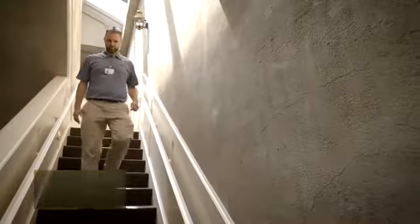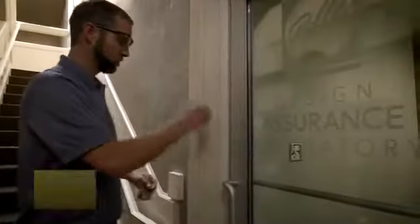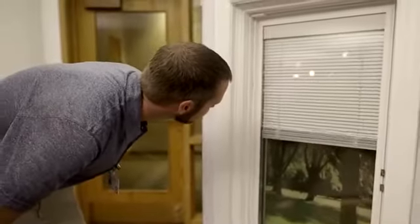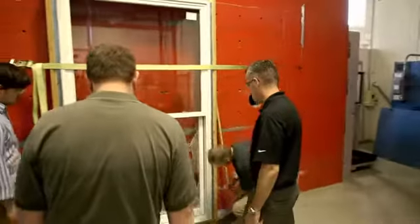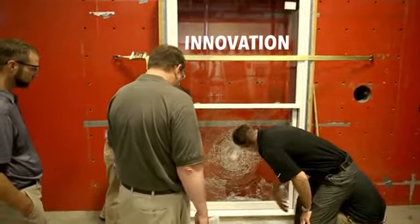My name is Garrett. I'm a quality engineer at Pella. I get to work on a lot of cool stuff. Windows embedded with smart technology. Products that can handle what nature throws at it. There's a drive to innovate here that goes all the way back to 1925.